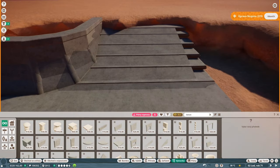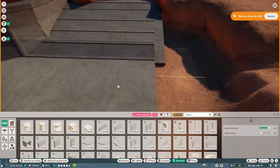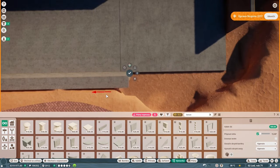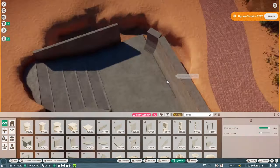I'm currently in the process of creating what resembles a wading pool. Initially, my plan was to construct a sizable pool, but upon realizing that it was excessively deep, I decided to reduce the water level, making it more of a shallow basin.